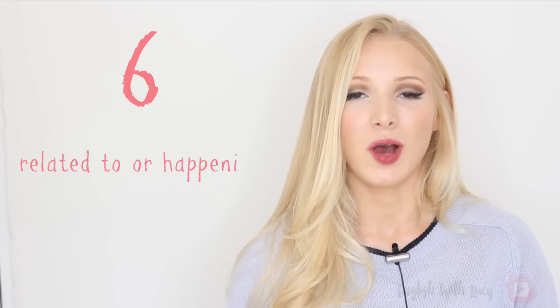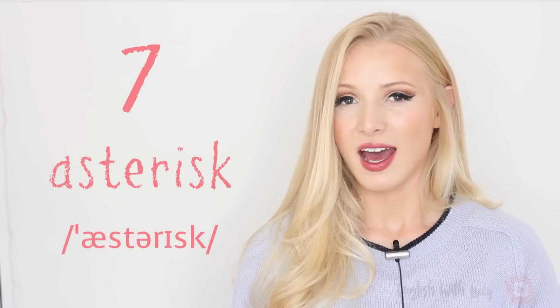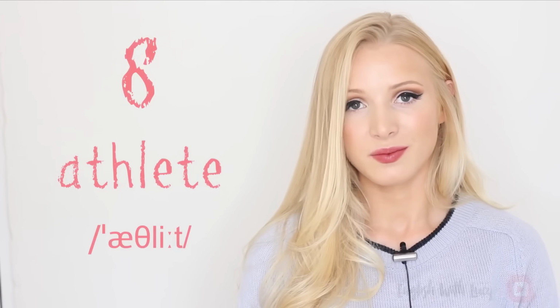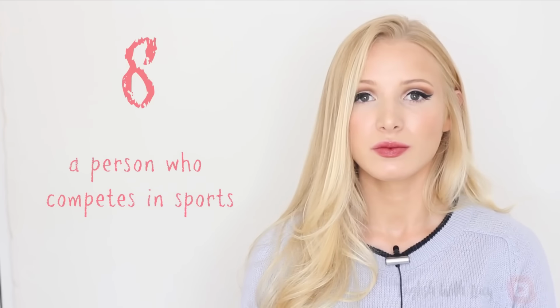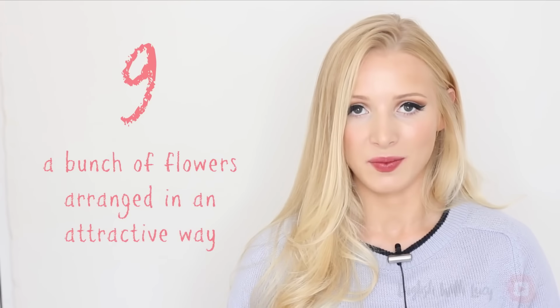Archipelago. A group of islands and the sea surrounding them. 6. Arctic. Related to or happening in the regions around the North Pole. 7. Asterisk. To mark something with the little star symbol. 8. Athlete. A person who competes in sports. 9. Bouquet. A bunch of flowers arranged in an attractive way.